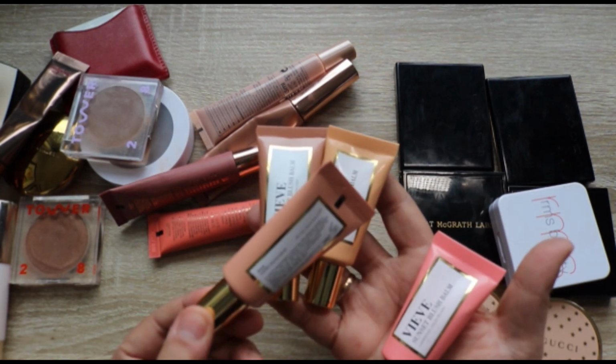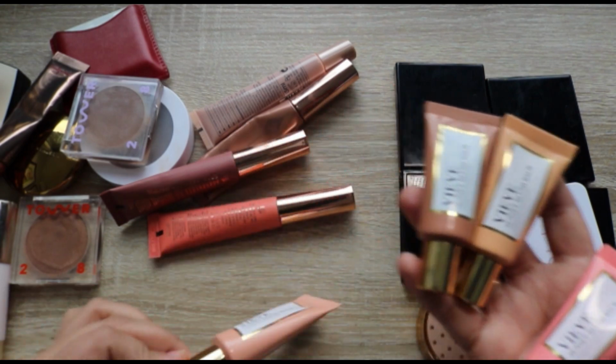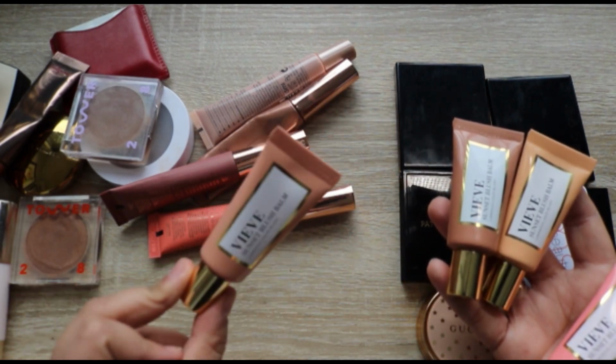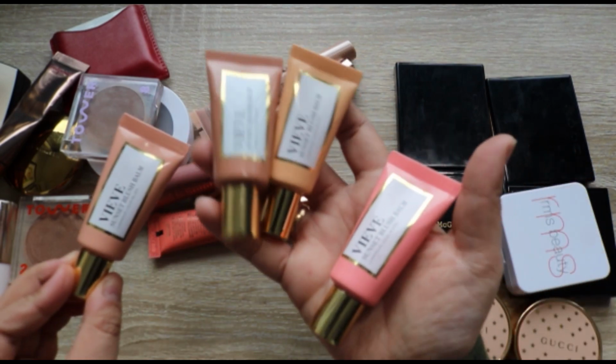But I might just keep one for reference sake, and if I want to talk about Vive as a whole. The one that is best for me to keep is this one. The shade Rosa is the one that I like the most, and I think I'm going to declutter these 3.